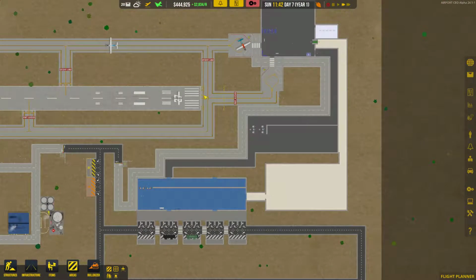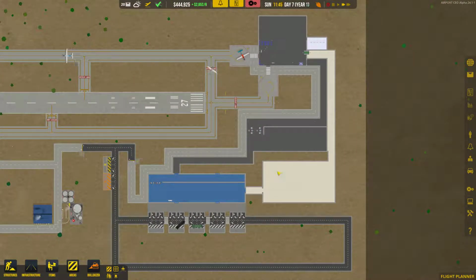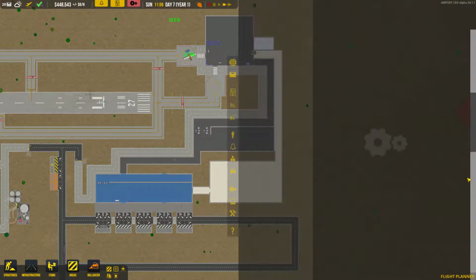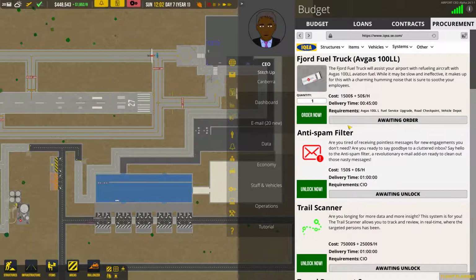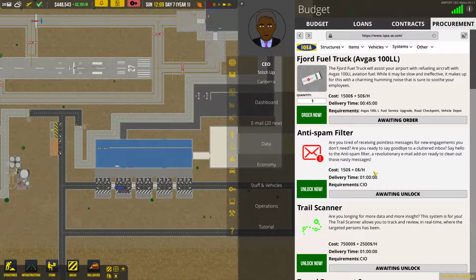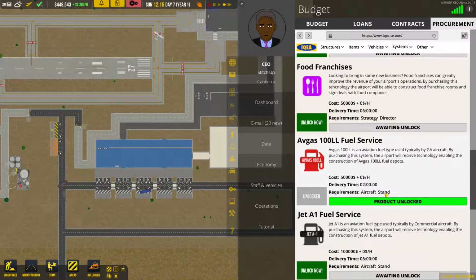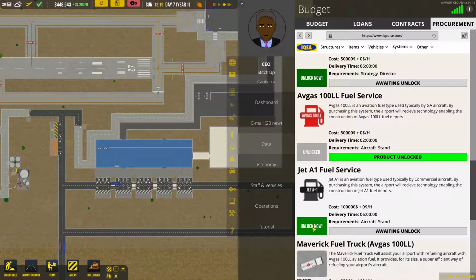We're just going to have a look at some other systems. In fact, I want to also research, if I can, 444,000. Yeah, I'm going to research my fuel for the, not avgas, but the other one. What do you got here? So package handling is coming along. Avgas is there. Jet fuel. Aircraft stands. We'll unlock that. How much that cost us? Not too bad. 100,000. Not too bad.